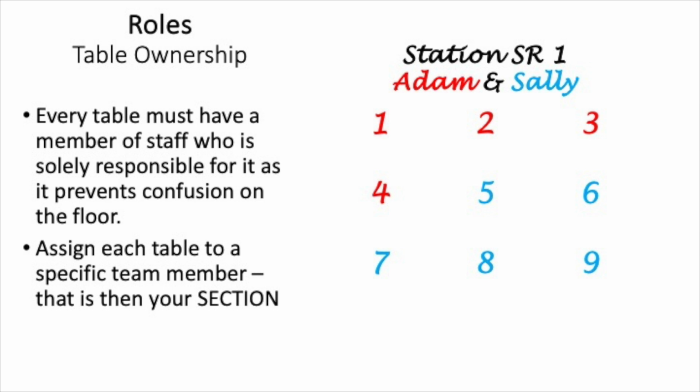So when you first arrive in the restaurant, the managers will give you a station allocation. And in this example, we can see that on station SR1, Adam and Sally have been assigned, and they are looking after tables 1 to 9. When you get on your station, the first thing we want you to do is to then split those tables up into two individual sections. So as you can see here, Adam in red has got tables 1, 2, 3 and 4. Sally in blue has got tables 5, 6, 7, 8 and 9. These are now their individual sections, and they will be responsible for everything that happens on those tables throughout the course of the service.